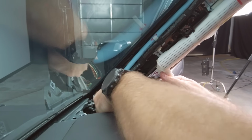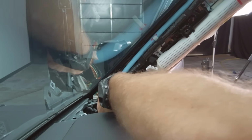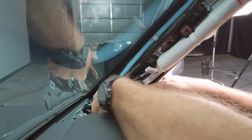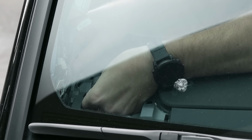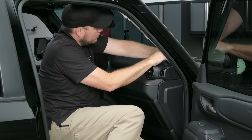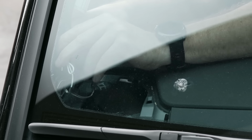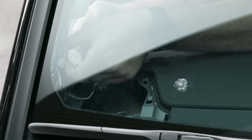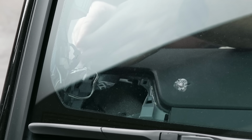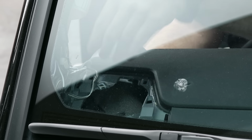We're going to work it up towards the factory connectors. There's a couple more plugs on this side, but there should be enough room to wiggle it through. So just take your time. There we go. We got our crossover tucked away. So let's tuck this behind this main harness, and we will connect our factory tweeter wire back.